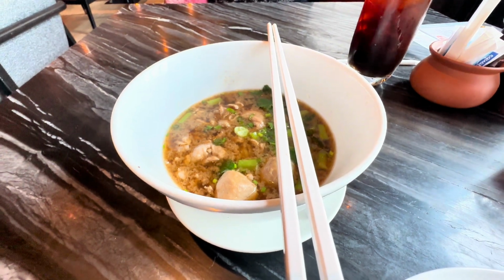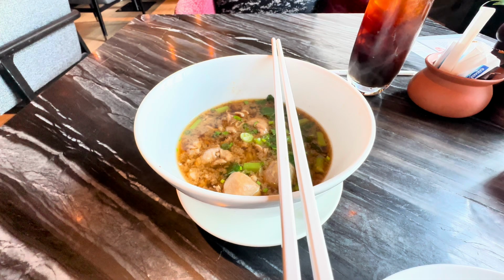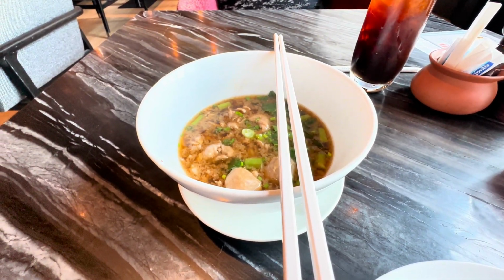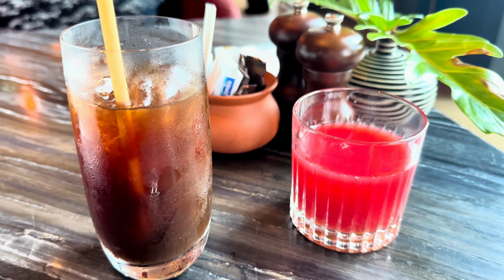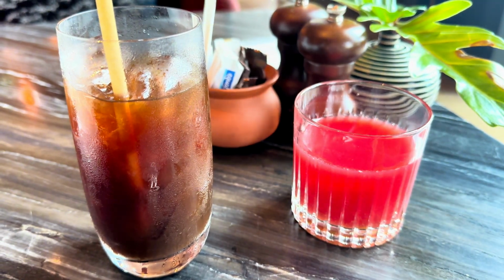I also ordered the beef noodle soup. This was probably a little bit disappointing. It was flavoursome, but there wasn't much beef. To drink, I ordered an iced coffee, and I got a watermelon juice from the juice bar. The coffee and the juice were very good.